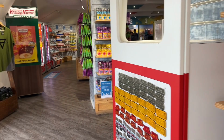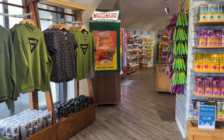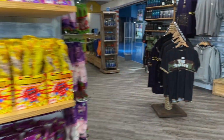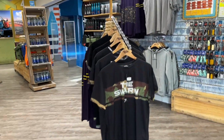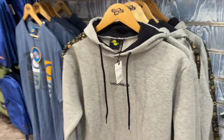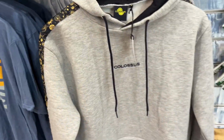There's not really much going on in the way of merch, to be honest. Such a fan of that Colossus hoodie, but I am not a fan of Colossus, which I know is risky to say, because I'm sure I bashed my head a lot on it, so I don't know if I can justify buying it.